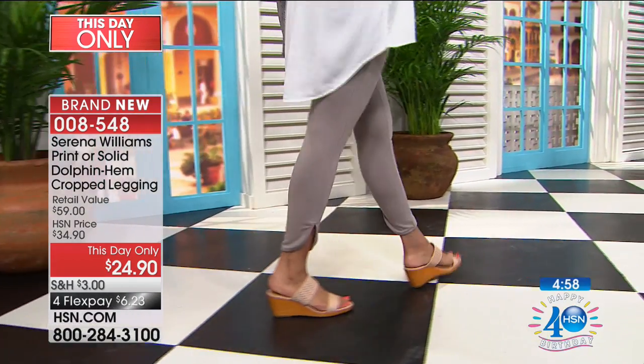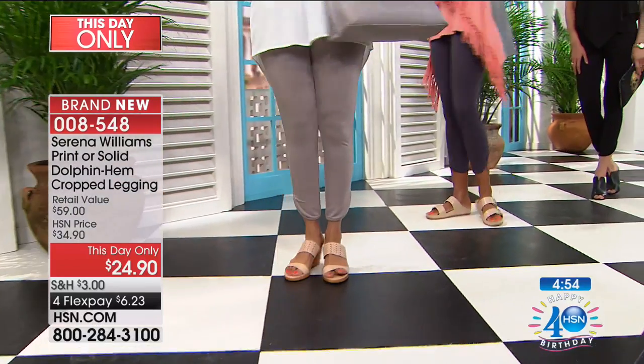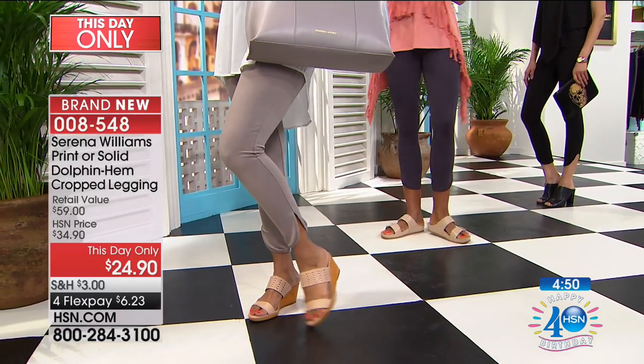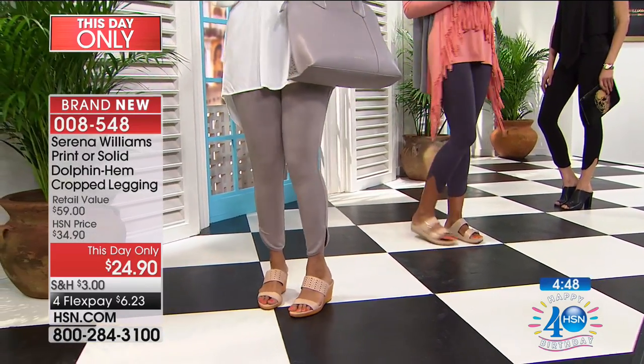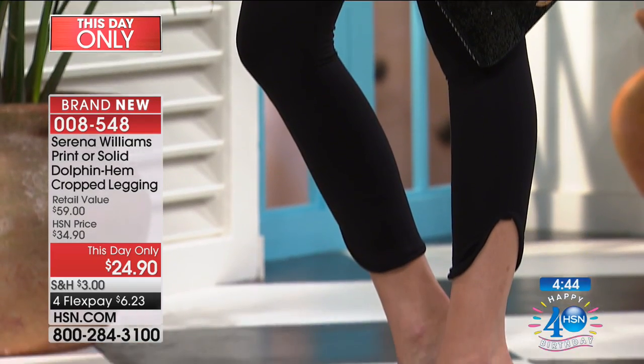Amy, I don't know how you do it, but I cannot do high heels. So for me, it's a little tiny chunky heel or a wedge or flat or slide. And what these leggings do for you is give you the opportunity to show off a little more of the ankle. Oh, and it's just so super attractive.